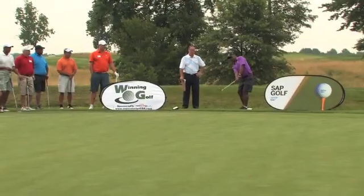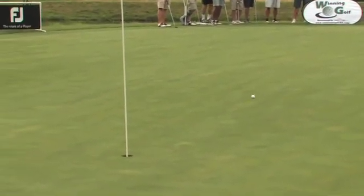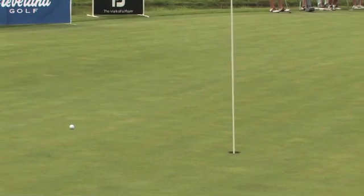Melvin Powell announcing his presence with this shot to 5.5 feet. Look at this touch by Melvin Powell. And this got a chance, guys. What a challenging green here, the 18th at Buoy Rock, but a terrific shot by Melvin Powell.